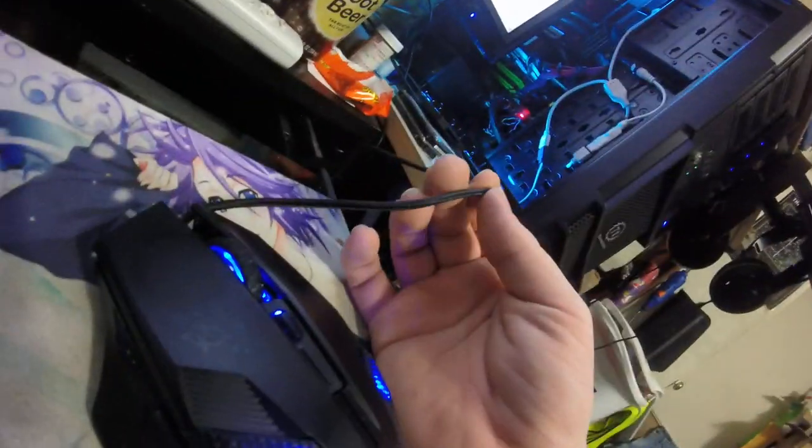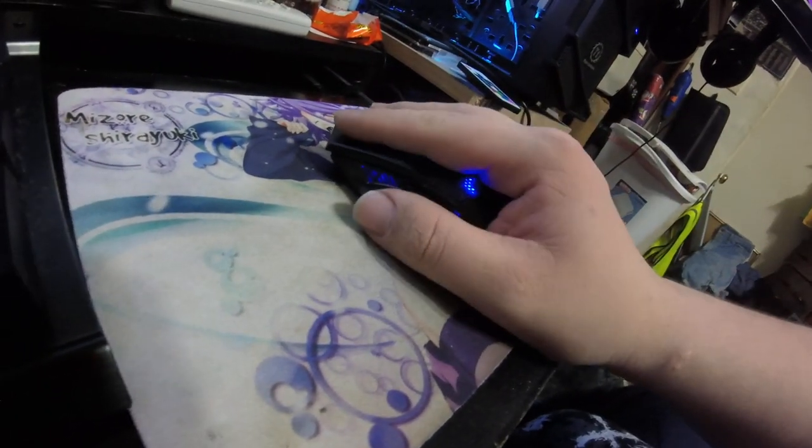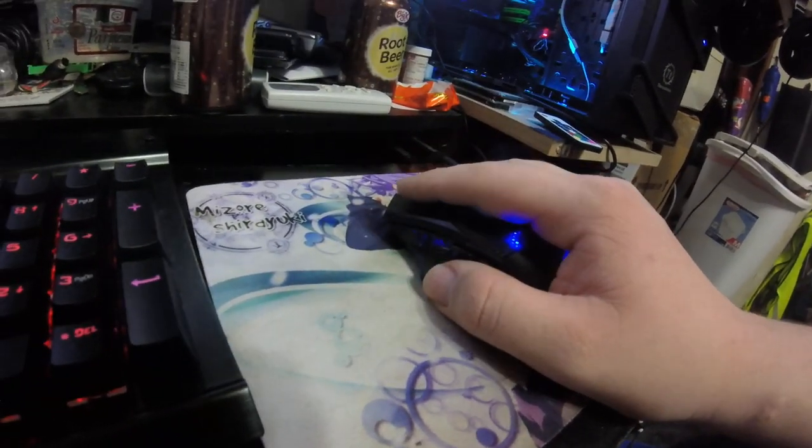Does come with a nice braided cable on it, as well as a Velcro strap for cable management or putting it up when you're not using it. It does not have any kind of software that goes with it. It's a mouse. But as you can see, it fits my hand pretty much perfectly. Got big hands, just because of all the work I do.